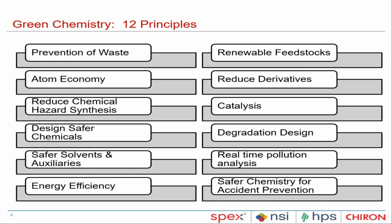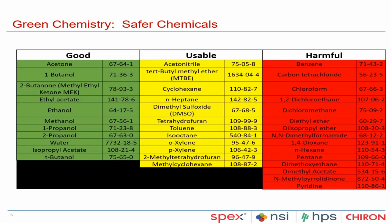And safer chemistry for accident prevention, making sure that all of the processes are safer for human health and basically stopping a problem before it starts or stopping an accident before it happens. We are going to focus right now, though, on the solvents, about what are safer choices for solvents and how you can choose that safer solvent without damaging your process or without not being able to do the process that you need to accomplish.